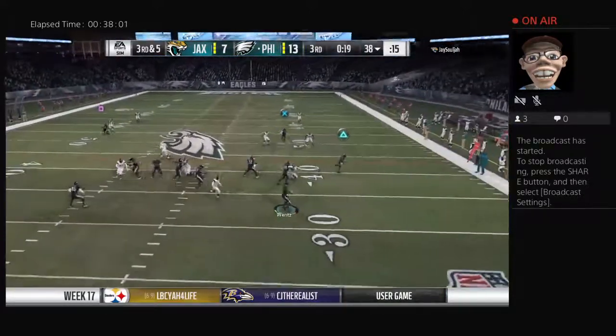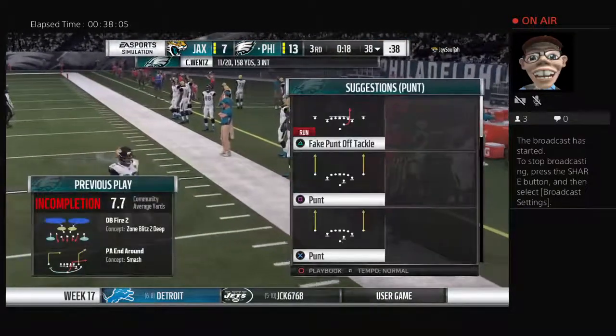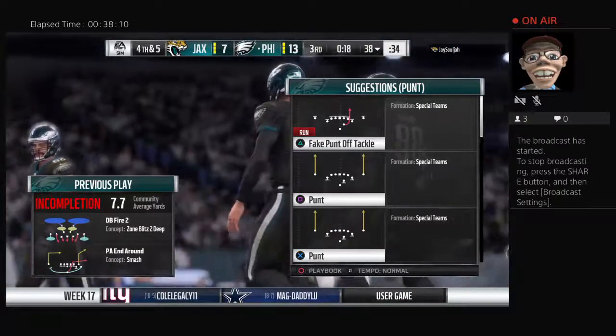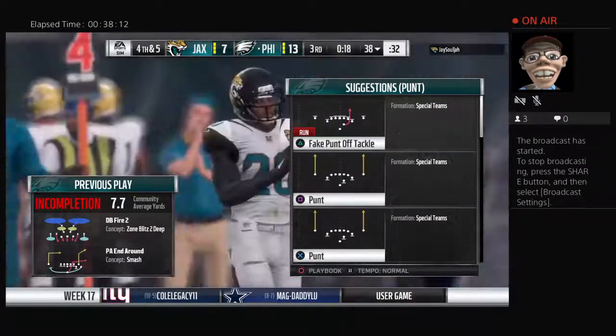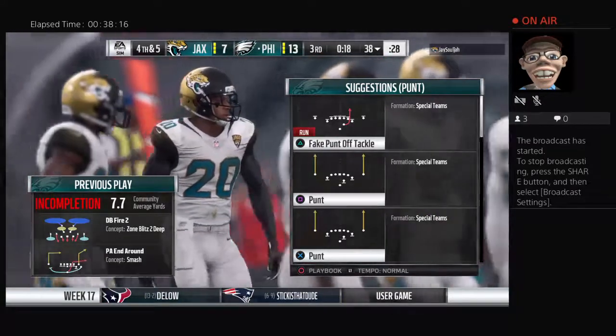Now a play fake. Wentz. A bullet throw, but incomplete. I'm not sure we could spot any tendency here on this 3rd down. They could have run it or passed it. Either one was available. They chose to try and get it through the air, but they were unsuccessful.